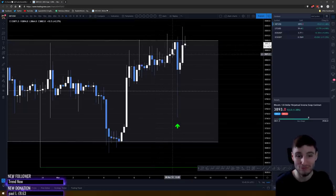With the bulls really, really trying hard to close above 3,900 for the first time, getting very close to the close, but obviously getting smacked down by those market shorts. Lovely to see Team Bears coming in with those market shorts to push that price back down.